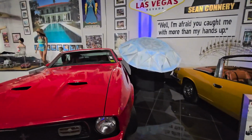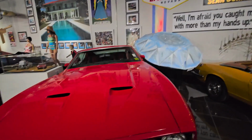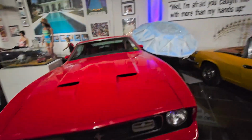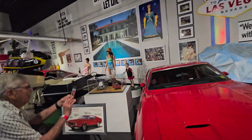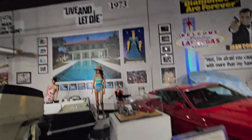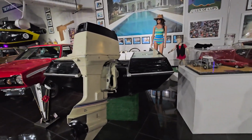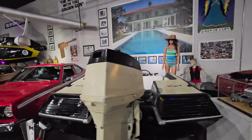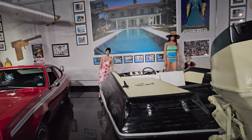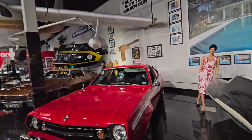And then we start with the Roger Moore, Live and Let Die, 1973. So obviously, year that I was born, but when I was a young boy, I got into the James Bond movie, and Roger Moore was my guy.